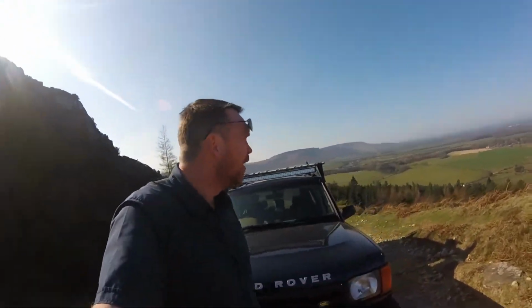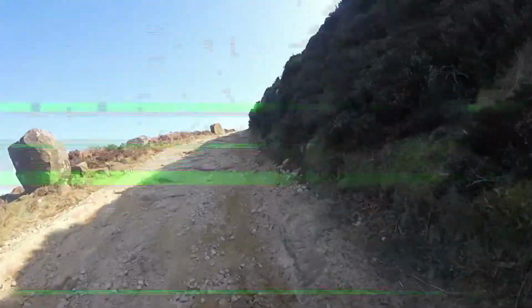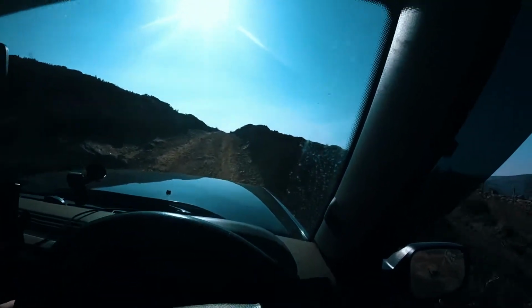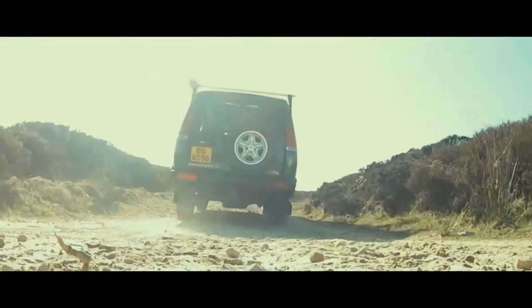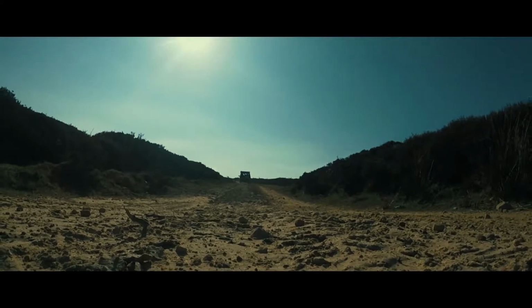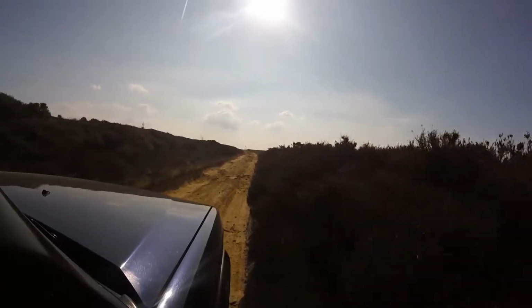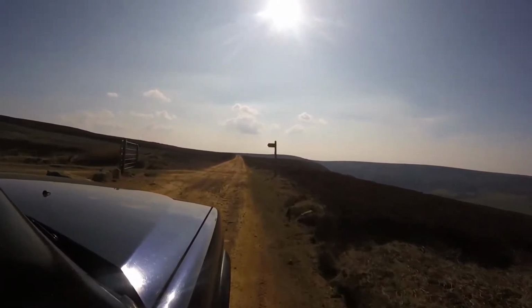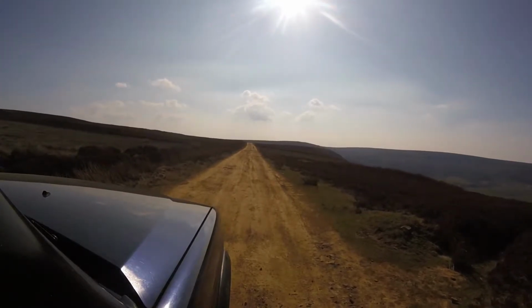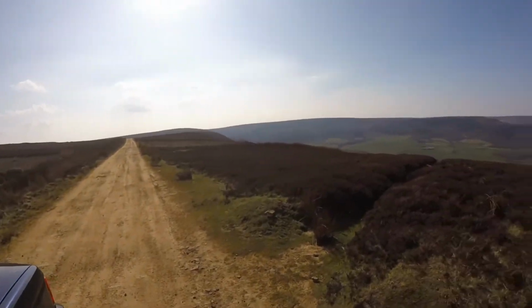I've got a lot of faith in my handbrake. We're not even halfway up. Another section that's nearly vertical, at 40, 45 degrees. I think I need to get some water out of the boot in a minute.